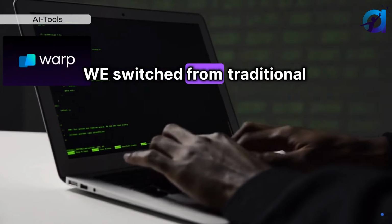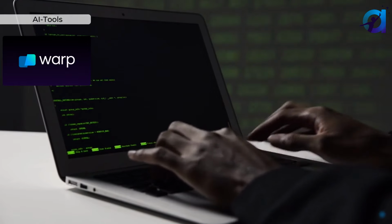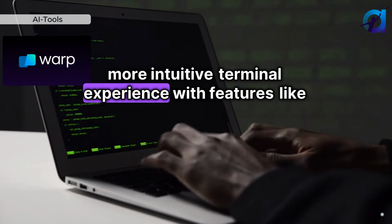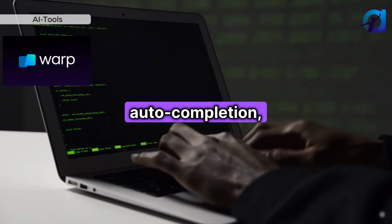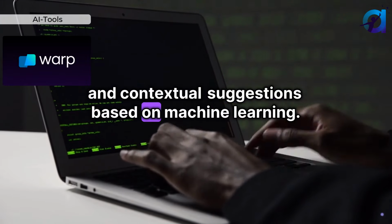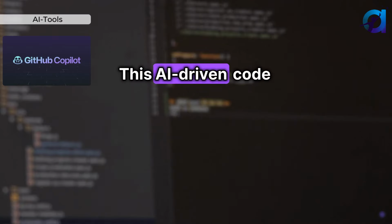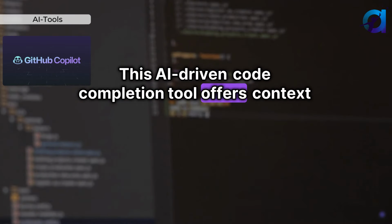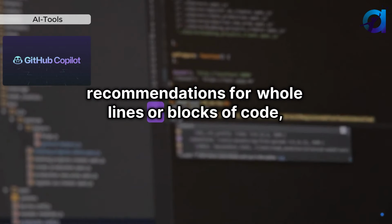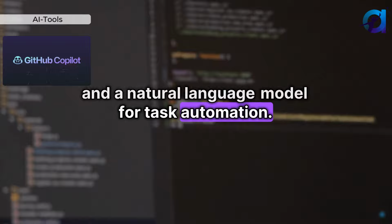Warp. We switched from traditional command line interfaces to this AI-driven terminal. Warp.dev offers a smarter, more intuitive terminal experience with features like command auto-completion, error correction, and contextual suggestions based on machine learning. GitHub Copilot. This AI-driven code completion tool offers context-aware code suggestion recommendations for whole lines or blocks of code and a natural language model for task automation.